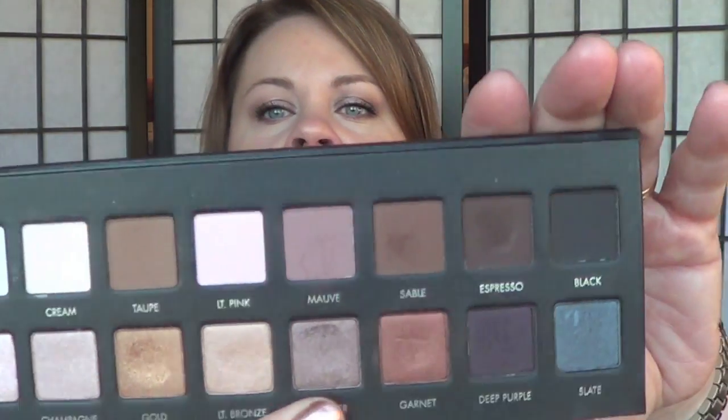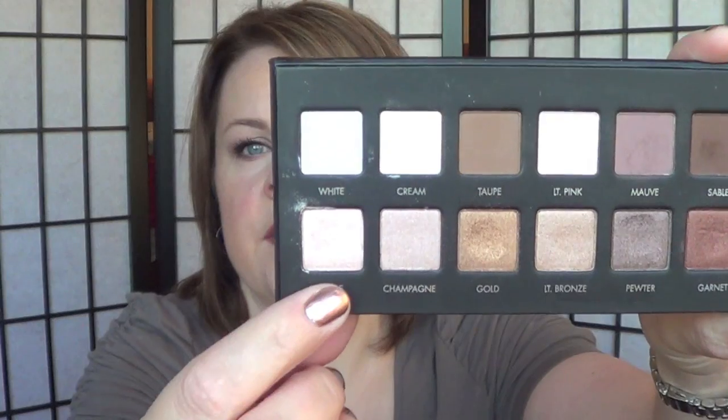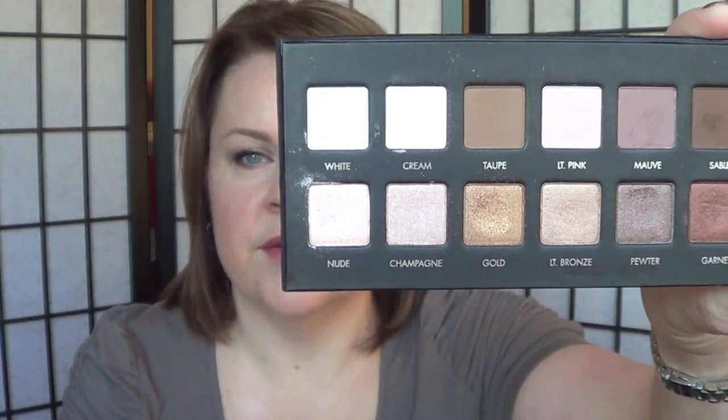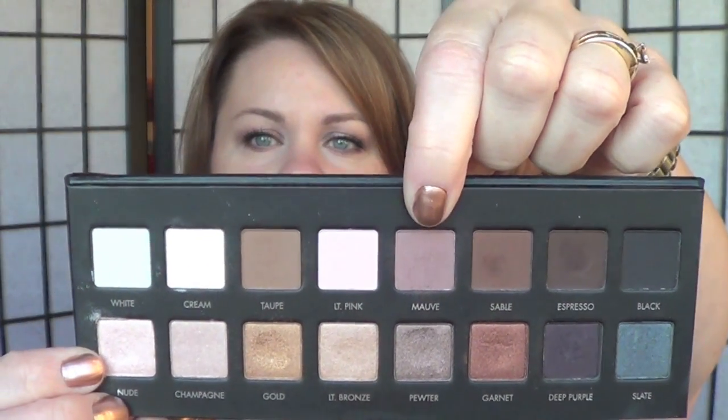Okay, so today on my lids, I did a lighter color in the middle, and then I did a little bit darker color on either side. So I used pewter on the inner third and outer third, and then I used nude on the middle third. And then I softened that on the crease with mauve, which I really liked this color. It was really, really pretty.